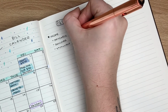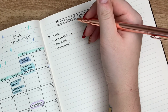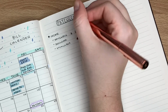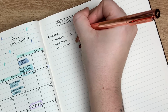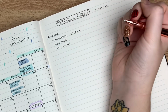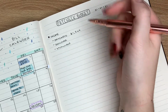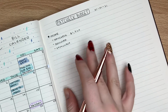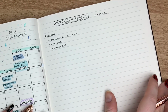So let's go ahead and write in the amounts. So my paycheck was rounded to $1,264 for this paycheck. My paychecks are always different, so yeah. And I like to do my budget the day that I get paid, so I'm budgeting the exact amount rather than just guessing. That is just my personal preference.